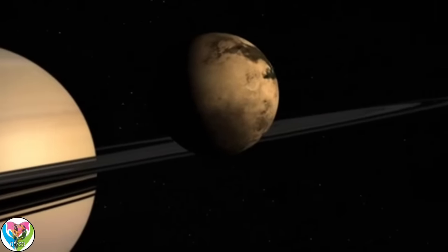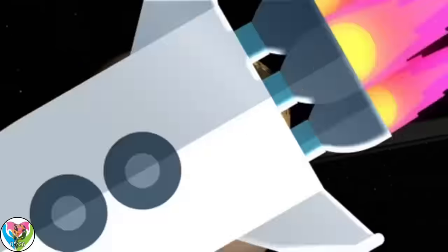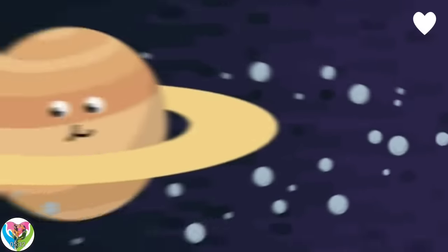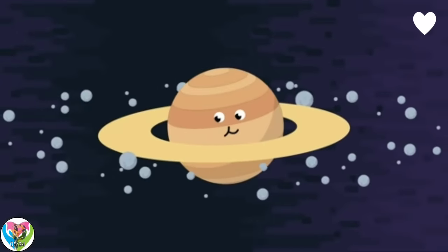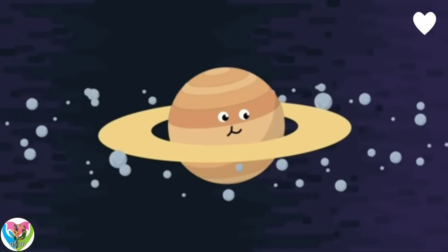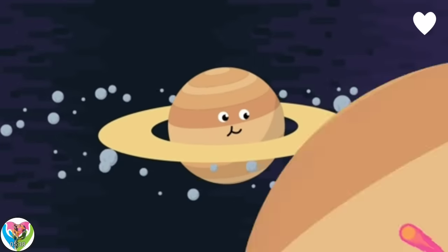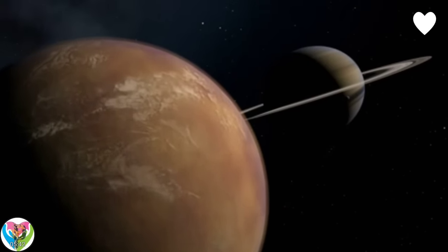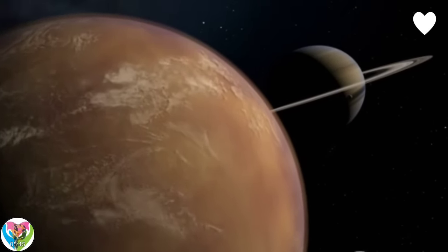Titan is one of the moons of Saturn. Saturn has a moon? It has over 50 moons, Gorby. A moon is a natural object that goes around another object in space, usually a planet. Titan is Saturn's biggest moon, and it's the only moon that we know of with an atmosphere.